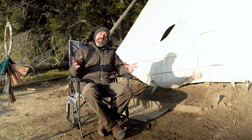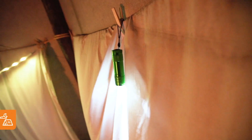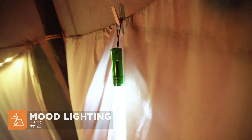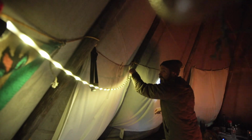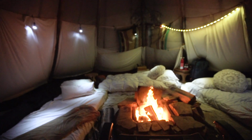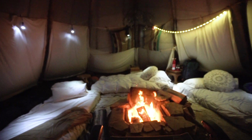Number 2, take a little bit of time to create some nice lighting, because it's such a relaxing, cool atmosphere. We had such a nice time, and we kind of set up a little bit of mood lighting and hung out and had a few beers, so make sure it's a nice environment.